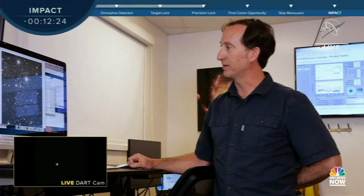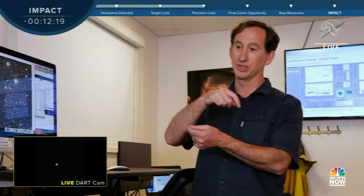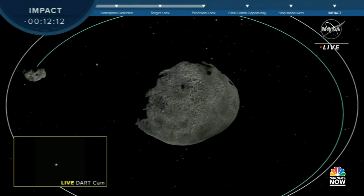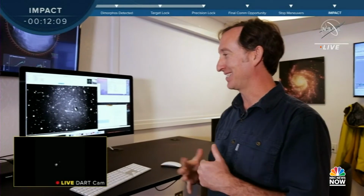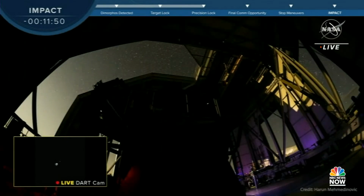And on each one of these frames, we're measuring the brightness to assess whether or not it's undergoing one of these events where Dimorphos is passing in front of or behind, and using those to determine the orbit period of Dimorphos around Didymos. This is such a cool experiment. It's such a singular experiment. Using the ground-based telescopes like this one and others around the world to watch the system and see how it's affected by this impact event, because that's really what's going to give us the answer to what did DART do at the time of impact. And that will be exciting to see how that evolves over the days and weeks following that impact.